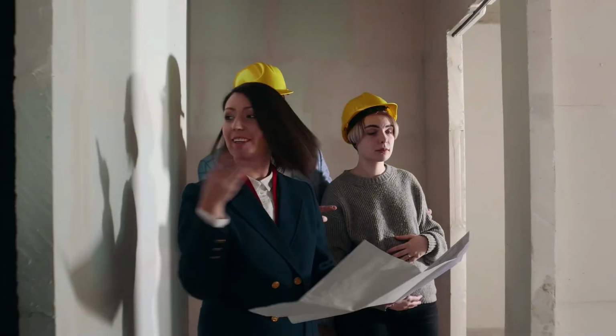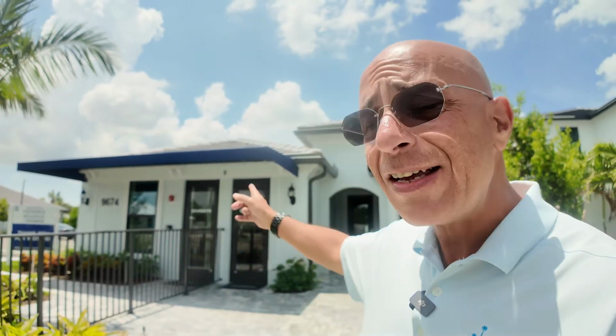Independent representation means we need to be there on your very first visit. There's no cost to using us to help you with your visit. There's no discount for not using us. You could ask them over in the sales center. We'll be there for your whole journey from beginning to the end, and we're independent of them.